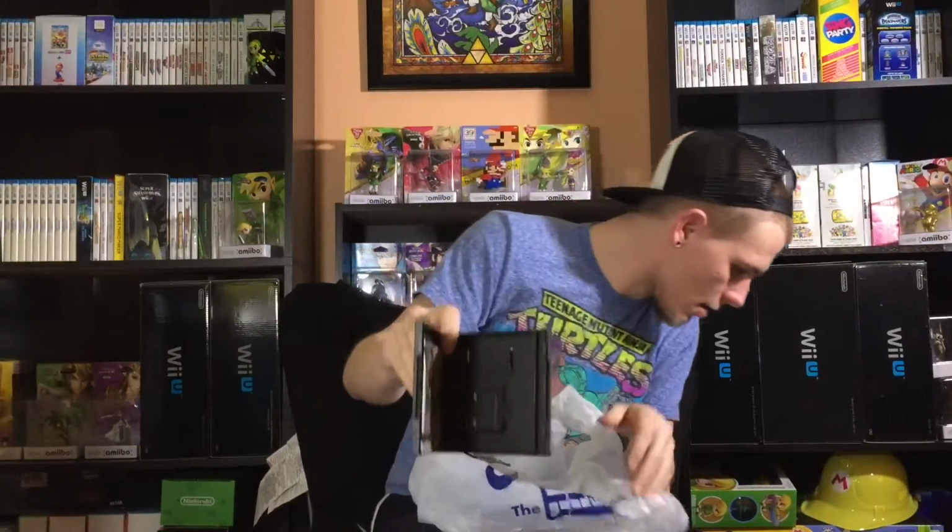And since we're on to the whole dumpster dive stuff, the rest of the stuff I'm going to show you is from dumpsters. So I'm going to probably have to wash my hands after this, but what are you going to do? This was actually a pretty nice find. We got this Legend of Zelda Phantom Hourglass. This was just a DS case.